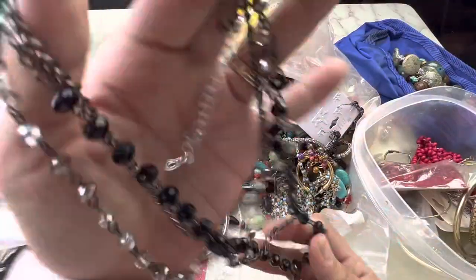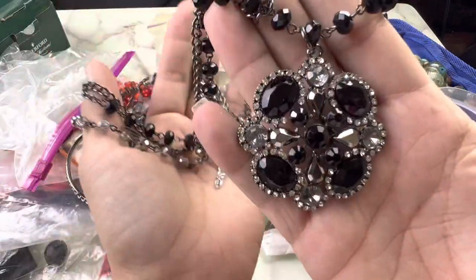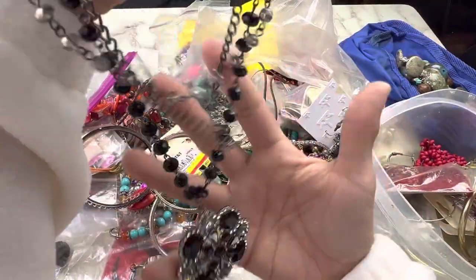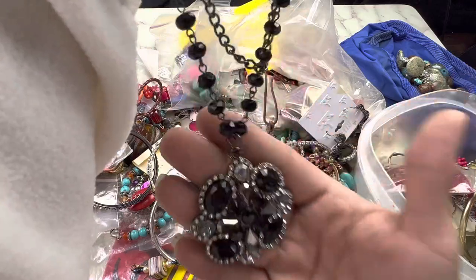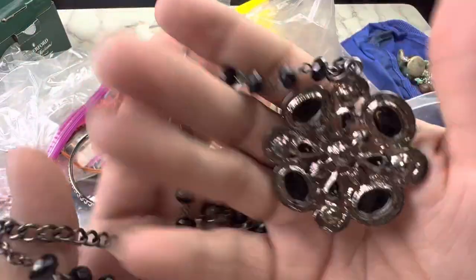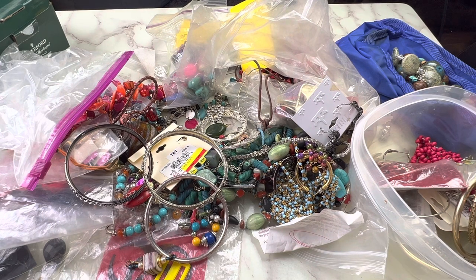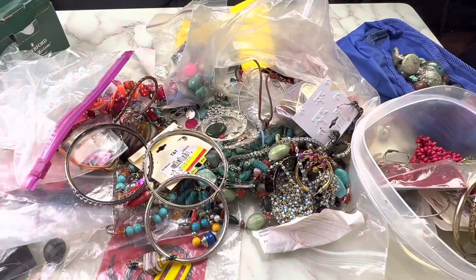Here we go. This one's pretty. Layered necklace with this. That's really pretty. So this is marked Monet, but I don't believe this is Monet because this is like an extra little piece.